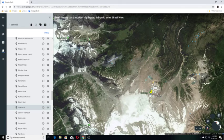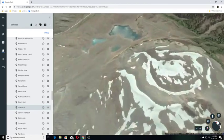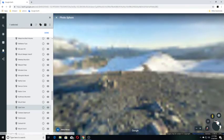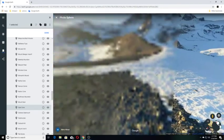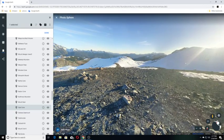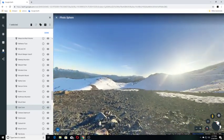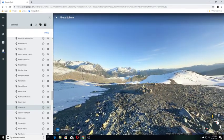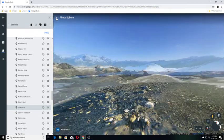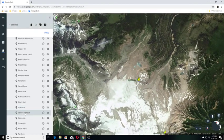And we do have a view here, so we're going to go over here. Isn't that gorgeous? And our next one is Oshawa Seamount.